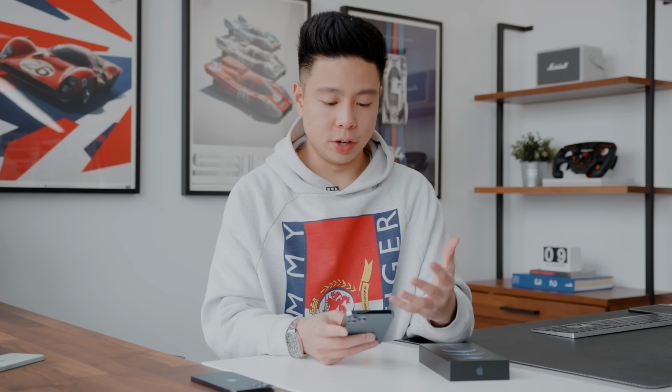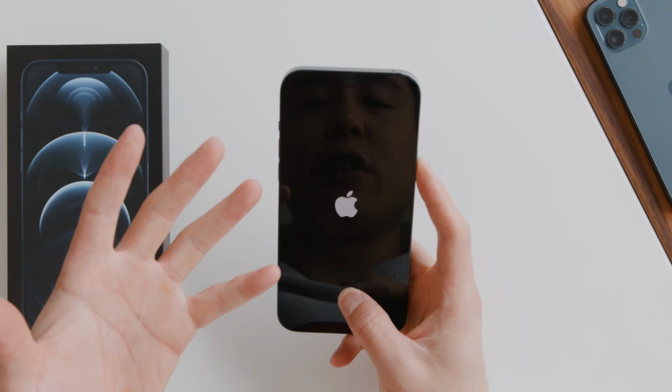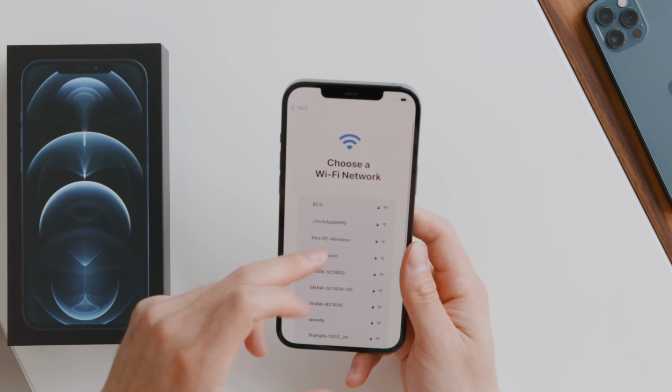So I'm gonna go ahead and turn this on and set it up for you guys and kind of walk through the process and maybe give you a really quick look at some of the great features of this brand new phone. I'm gonna fly through this and then I'm gonna slowly set it up and bring everything over from my iPhone 11 Pro.